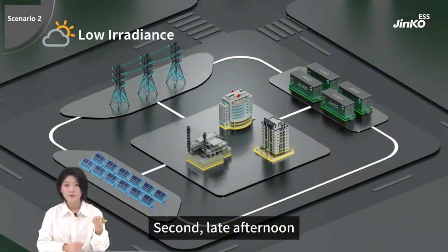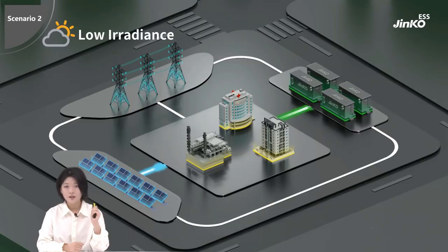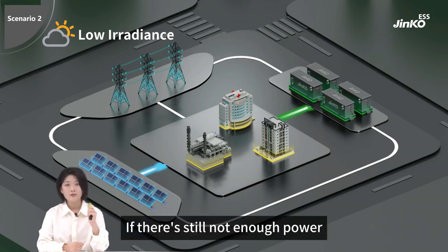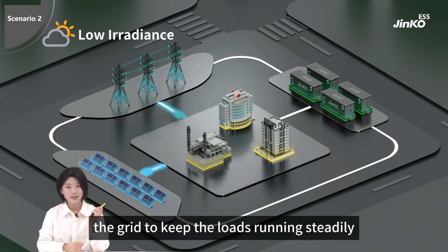Second, late afternoon. If the PV system output drops, the battery will power the loads alongside the PV system. If there is still not enough power, the system will automatically draw electricity from the grid to keep the loads running steadily.